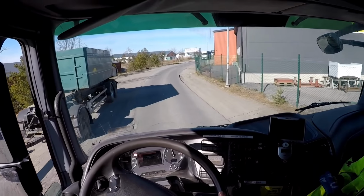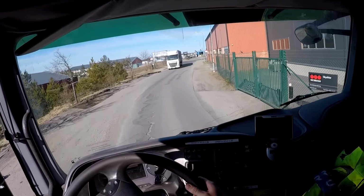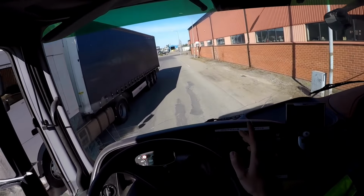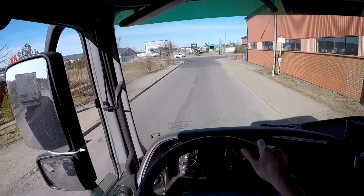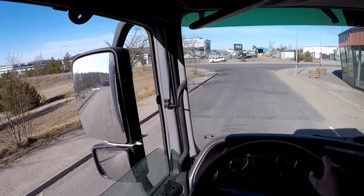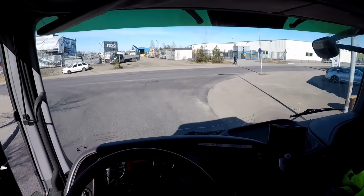I think we're weighing 32 tons plus truck and trailer. That's about 60 tons or 58 tons or something like that. I'm not sure. Right, I was gonna have the window down so you can hear the epic engine noises of this thing. Sounds really cool.